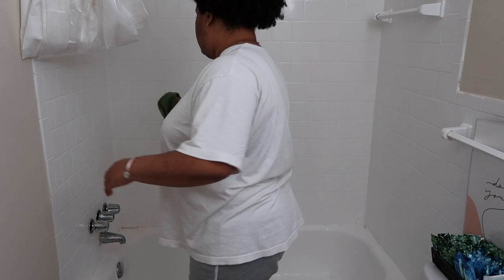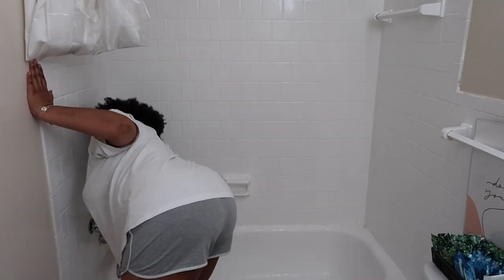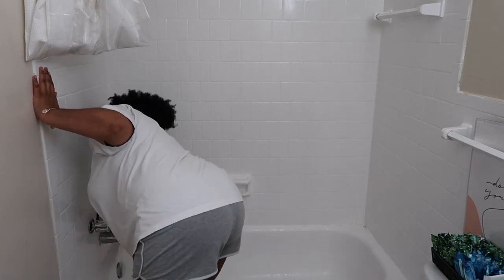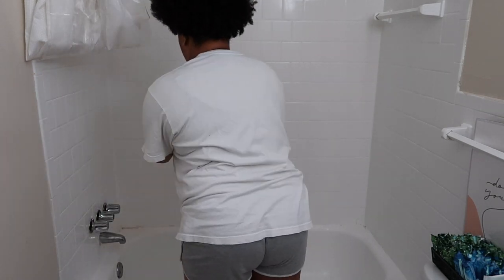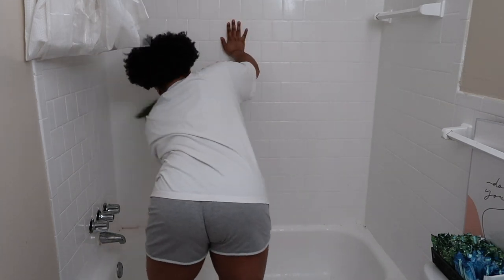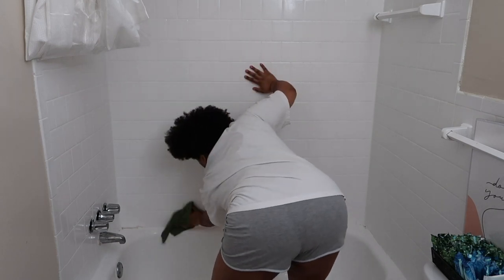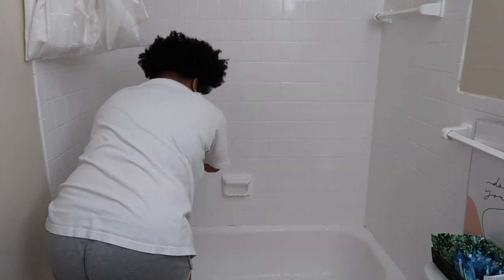Now I'm just using my microfiber cloth. I got a pack of 12 of these from HomeGoods before I moved in. This is what I started cleaning out my house with when I first moved in. So I'm just using that. Wipe down everything, really. All the tiles, the tub, the handles, the soap thing right there, the towel bar, all of that. Wipe it all down.